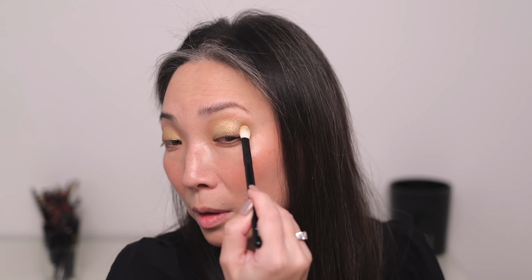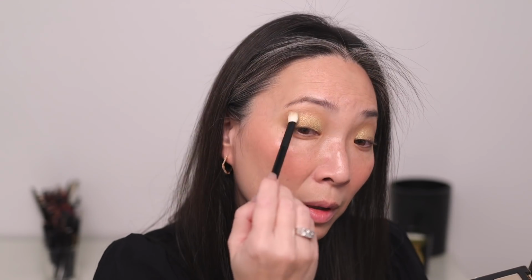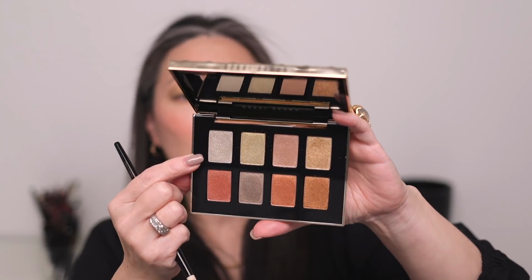This gold is a little bit less yellow, a little bit more neutral, but all these shadows have the same metallic impact. There's not one in here that's a little softer than the others. No, they're all really, really highly metallic. Got my Pencil Pro from Sonia G. I'm gonna go into this first shade here called Top of the Rock.